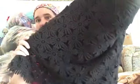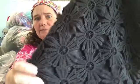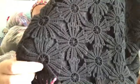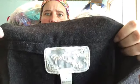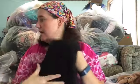Okay, this is a pretty floral, like crochet, I guess. I don't know what that's called. Skirt, and I cannot read. Nick and M. Nick and M, I think that says. Size large, super cute, and this would be another good fall winter item.